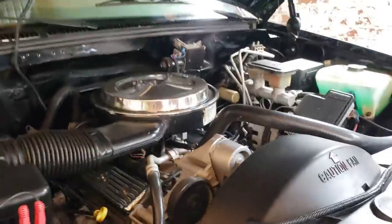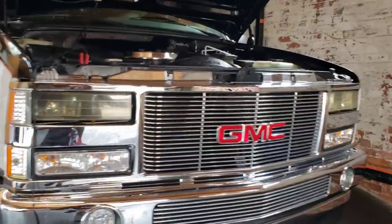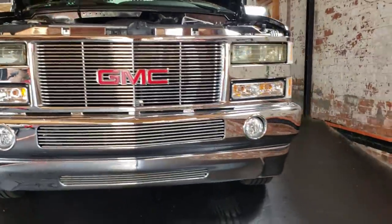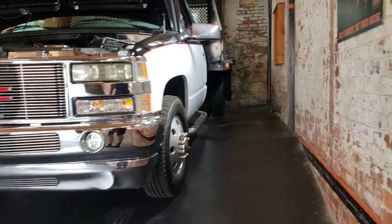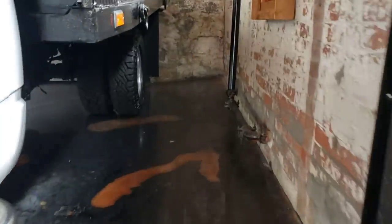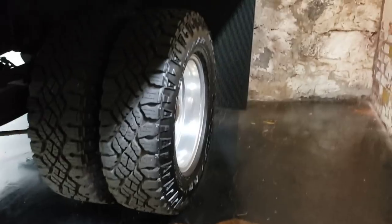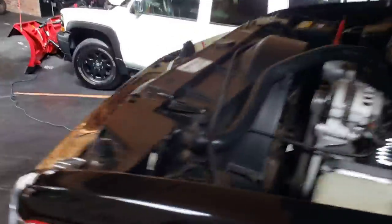It has a brand new, we just put about, well, I think about $5,000 into it. It's got a brand new transmission, clutch, pressure plate, and throwout bearing. It's got, I think, 85,000 original miles on it. Two-wheel drive, dually. It's got brand new mud terrain tires on the back here, Goodyear Wranglers. So this thing does awesome in the snow. The interior is beautiful. Stay tuned on this one.